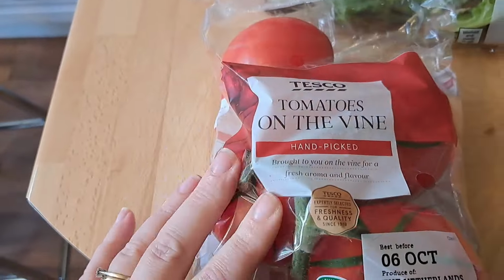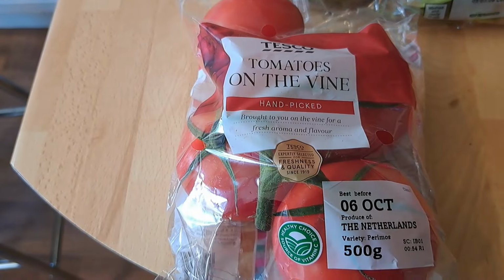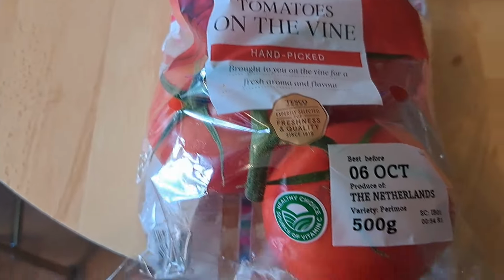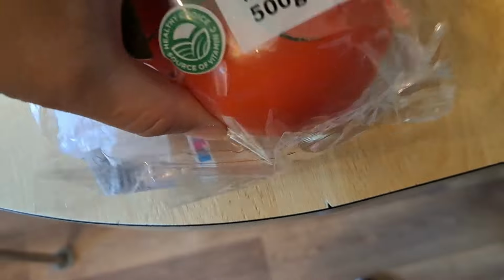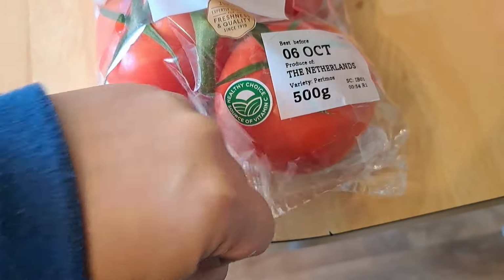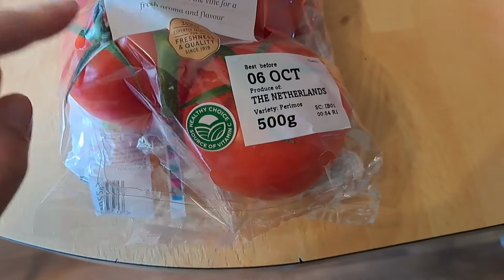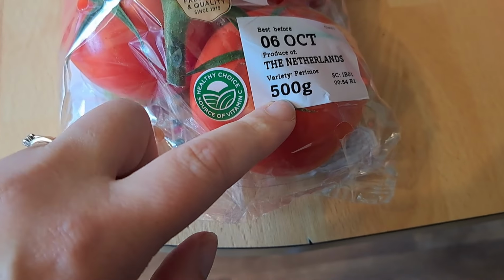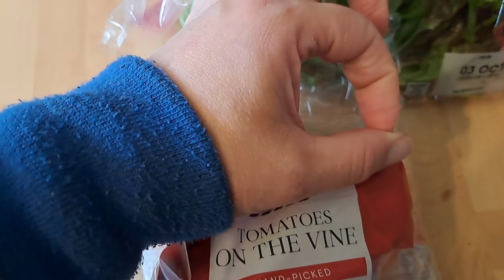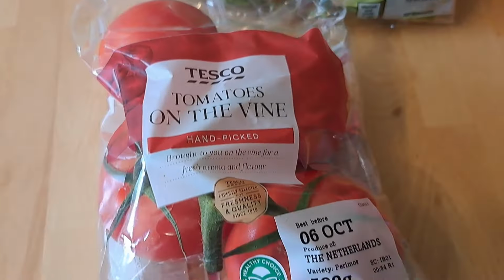I saw these tomatoes on the vine and they were one of the smallest prices, and I prefer vine tomatoes. They seem to taste better. But when I picked up the packs, now these have got 4 and they are really big tomatoes. You can see the size of my fist and size of tomato. So each pack had 4 in it, and it said it was 500 grams, but there was one pack that had 3 tomatoes and one about that big. So I'll pop that one back.